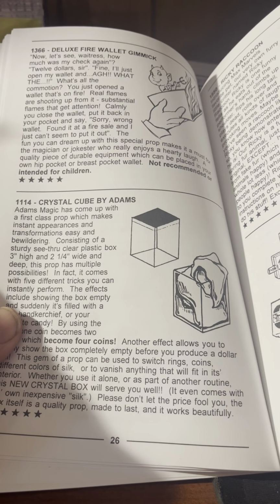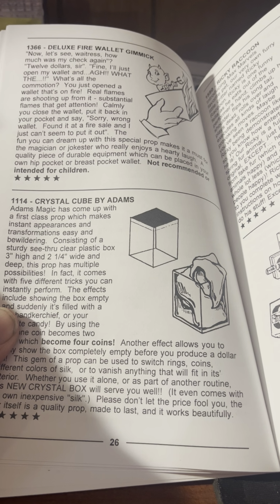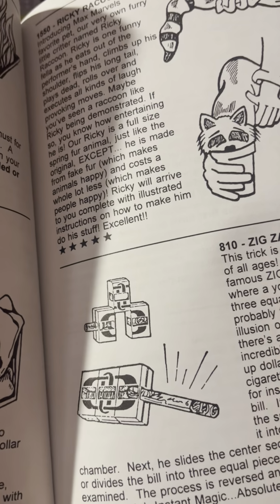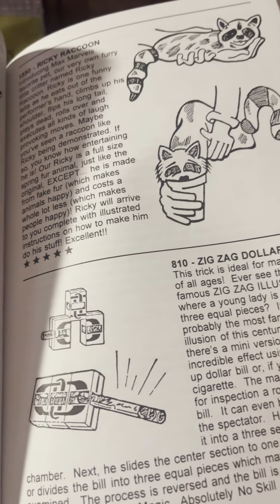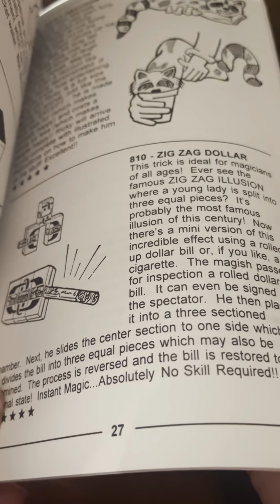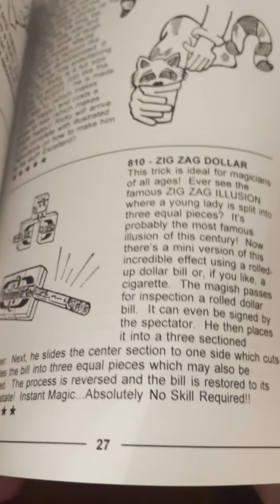Hey, a fire wallet. Who would have such a thing? Crystal cube. You empty a crystal box, and then something appears in there. Zigzag dollar. It's a cute one. And this is Ricky Raccoon. The original was Rocky Raccoon, but the original one was made with real fur. Ricky Raccoon is fake fur. But, so it's more politically correct.